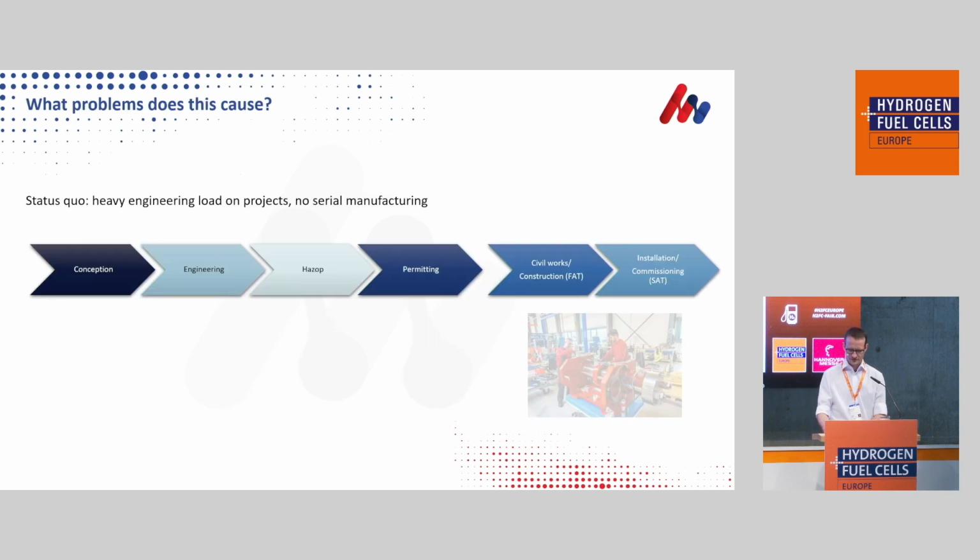So what is the status quo today? We have a high technical load on projects, which means that there is no fuel cell production in the overall process. First we start with the concept, which is, by the way, the hardest job for the customer, because he has to know what he wants and what he needs for the refilling station.